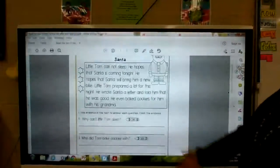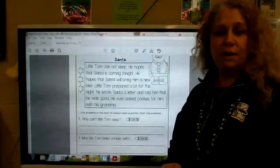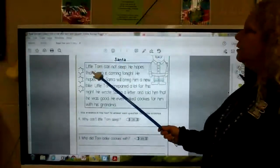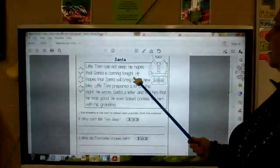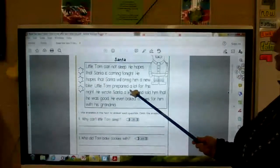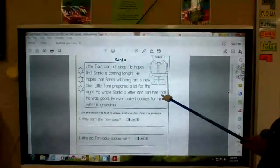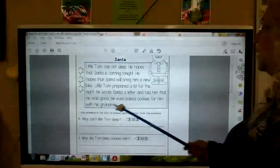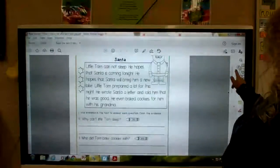All right, so this story is called Santa. I'm going to read it one time, and then I would like you to try to read it after I read it. Okay, all right, so it's called Santa. Little Tom cannot sleep. He hopes that Santa is coming tonight. He hopes that Santa will bring him a new bike. Little Tom prepared a lot for this night. He wrote Santa a letter and told him that he was good. He even baked cookies for him with his grandma. Okay. Because we read it once, we're going to color in the star.